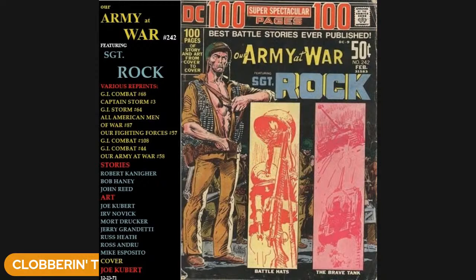And so, what a phenomenal Joe Kubert cover here, one of the masters, of course. And you have Our Army at War 242 featuring Sergeant Rock. And you have a bunch of reprints from various comics like G.I. Combat, Captain Storm, All American Men of War, Our Fighting Forces, G.I. Combat again, Our Army at War.